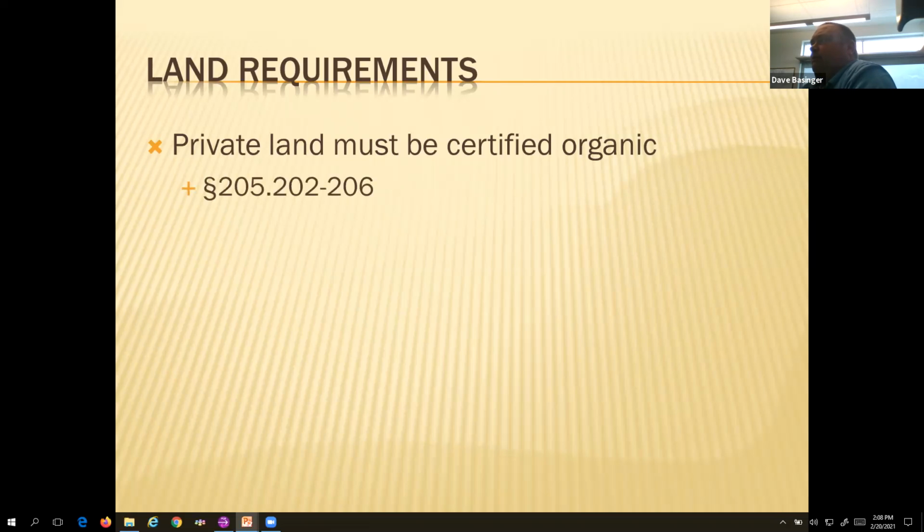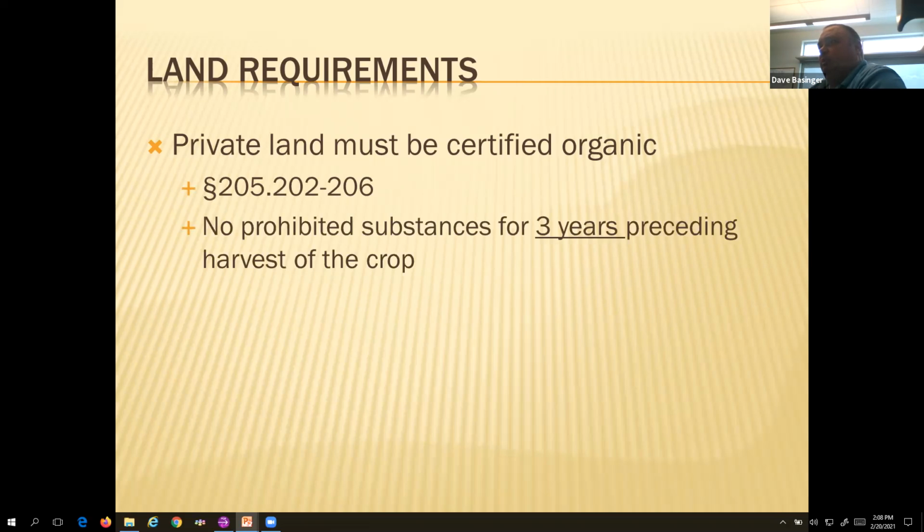For crops, it would be sections 205.201 through 205.206 on how to certify land. Now, the biggest obstacle when people call me for farms to be certified, and the number one question I have to ask them, is: have you applied a prohibited substance to your property in the last 3 years? Have I used a synthetic fertilizer, ammonium nitrate, ammonium sulfate, or urea? Have I sprayed it with some type of herbicide, Roundup or 2,4-D or anything else? You cannot certify that ground for 3 years from your last application. So that's the biggest hurdle, but I'm going to show you some ways that you can get around this a little bit.